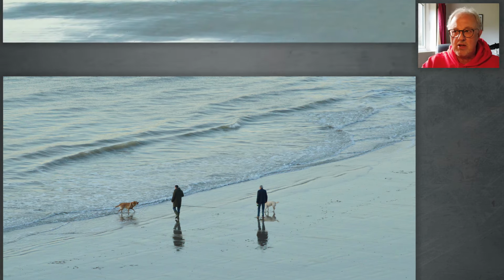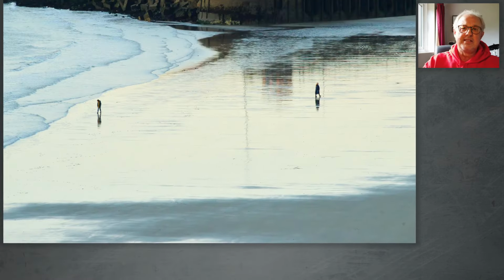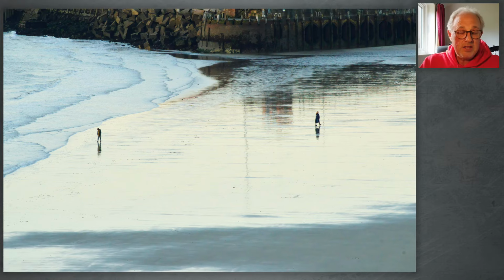But if we want to talk about isolation, then there's this shot. Who are these people? Are they friends? Have they just fallen out? Don't talk to me. I'm walking this way. Oh, yeah? Well, I'm walking this way. Yeah, it's lovely. It's an isolated beach. I mean, midday, afternoon, summer, it's packed. But when you catch, what do they call them? Beach combers or beach strollers. And yeah, it's a nice isolated shot.